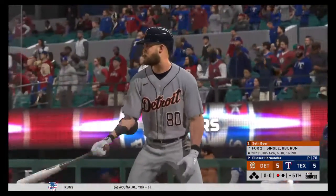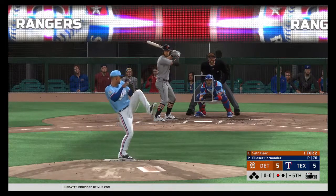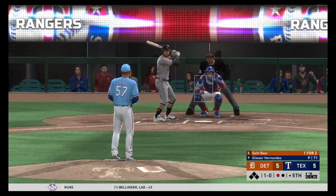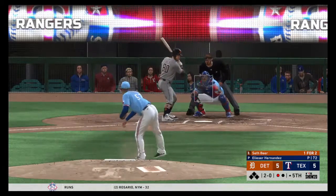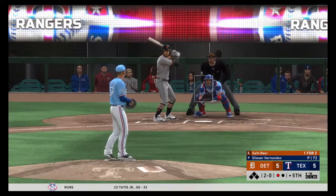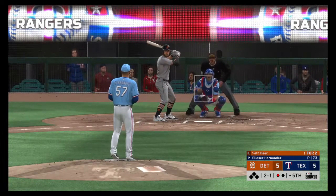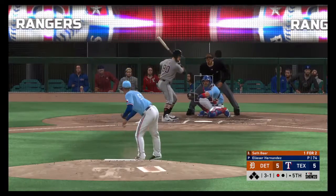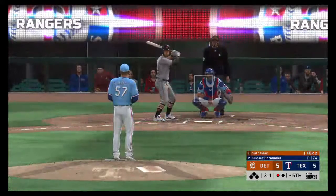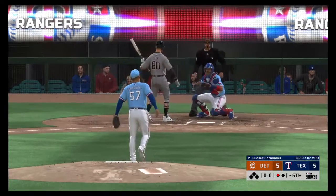So coming to the plate, Seth Beer. He's 1 for 2 in this one. First pitch on its way. Too high, 1-0. Two balls and no strikes. Two balls and a strike to the Tigers' first baseman. Inside for a ball as he falls behind to him here. 3-1. Marcus Semien waits on deck. He loses him on ball 4.